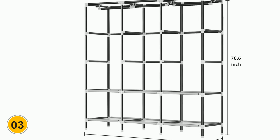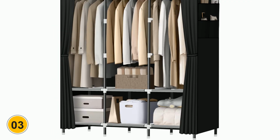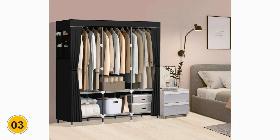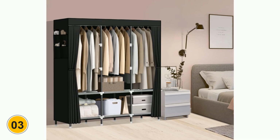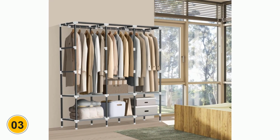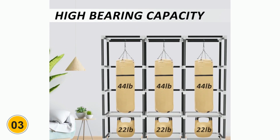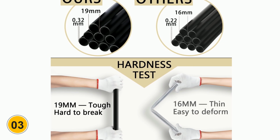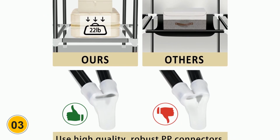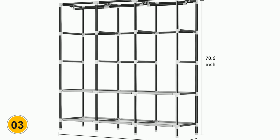The high-quality non-woven fabric cover protects your clothes from dust, which is a nice touch. Plus, it's easy to assemble with clear instructions, making it friendly for those who dread complex setups. With a solid 4.3-star rating from 1,700 reviews, it's evident that users appreciate its sturdiness. However, a few customers did mention the fabric cover could be challenging to zip up properly. But honestly, if you're careful during assembly and don't rush, you should be fine. This is perfect for anyone needing a reliable long-term storage solution. But if you want something more aesthetically pleasing, this design may not suit your taste.